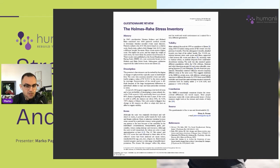So this scale seems to suggest that change in life requires an effort to adapt and then an effort to regain stability.